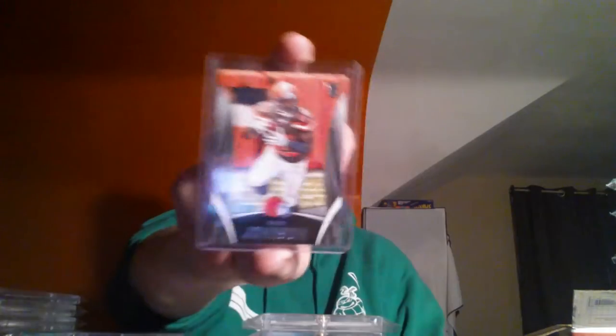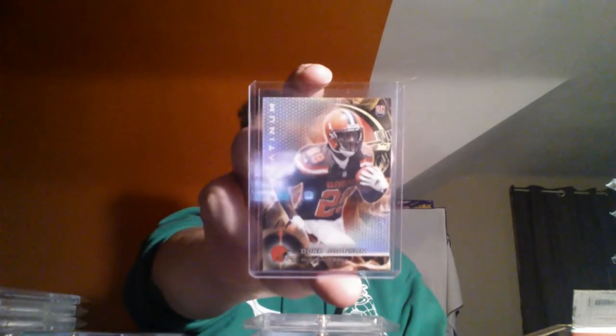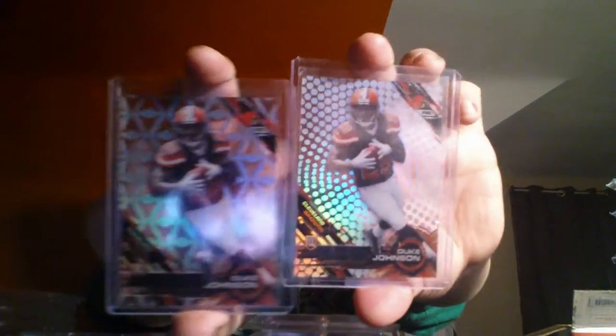Now, Duke Johnson is my primary focus in football. He's pretty much the only Brown that I care about. And this is what I've done so far. Contenders duel, Tevin Coleman. Rookies and Stars rookie. Topps Valor rookie. Topps Platinum. And I have two high-tech design rookies.